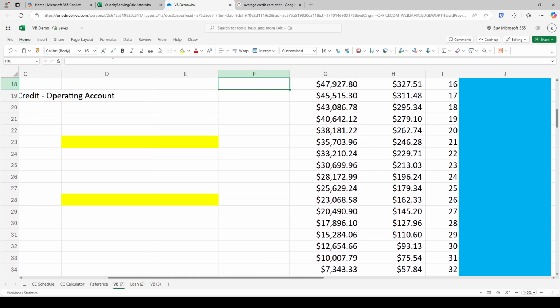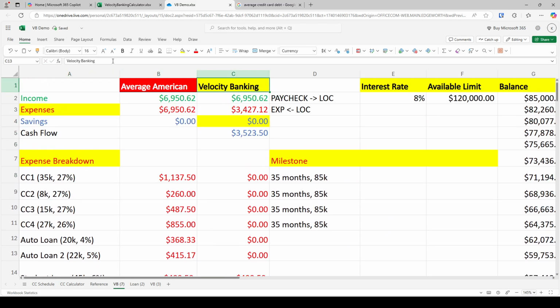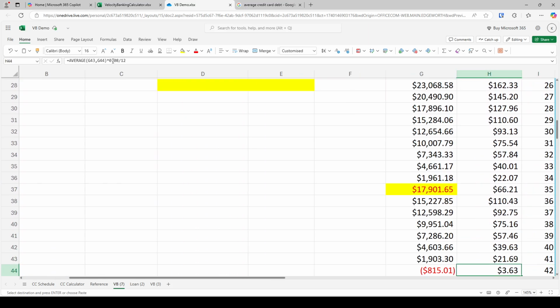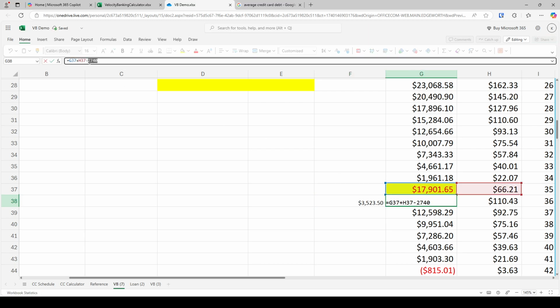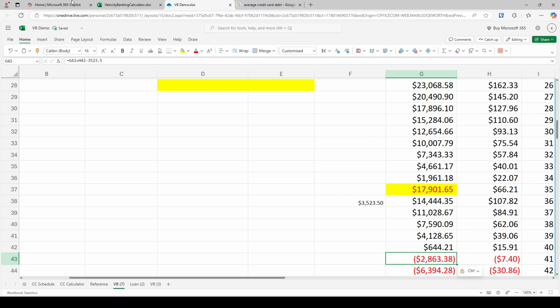Okay, so now that we've done that, these two go to 0, and now we have $3,500 of our cash flow. All right. So I'm going to do this. I'm going to do this. And then this is going to be 3523.5. That's our new cash flow. And then we see that in 41 months, the two cars are completely paid off.